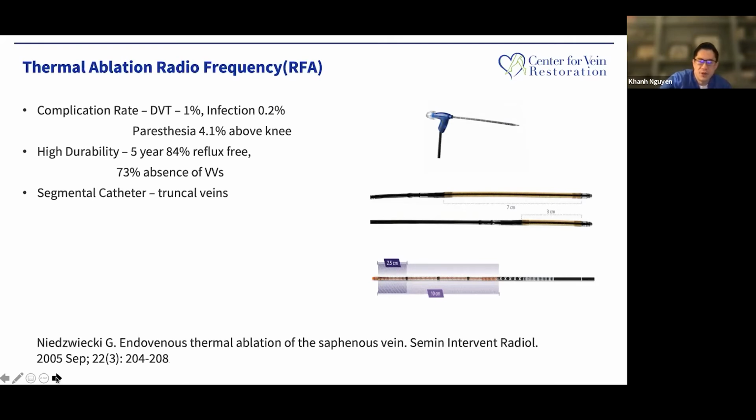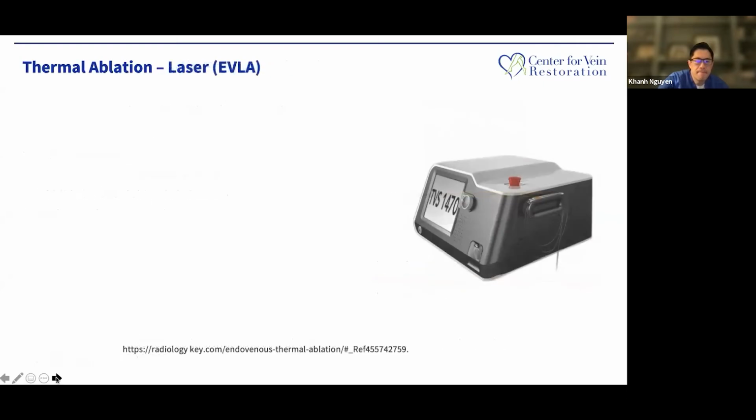There are lots of options available now. Medtronic has the catheter that we use, and then Venclose has another option, which has a segmental catheter. And then there's the RFS catheter, which is used for perforator veins. Laser thermal ablation was first FDA approved in 2002.